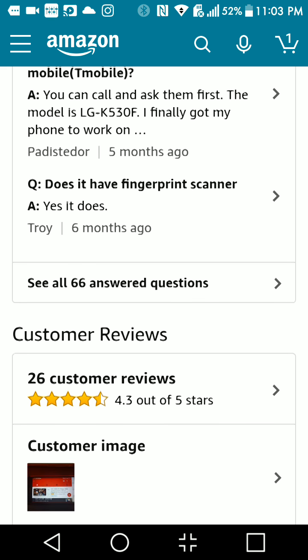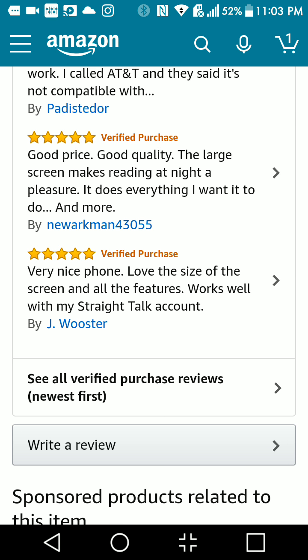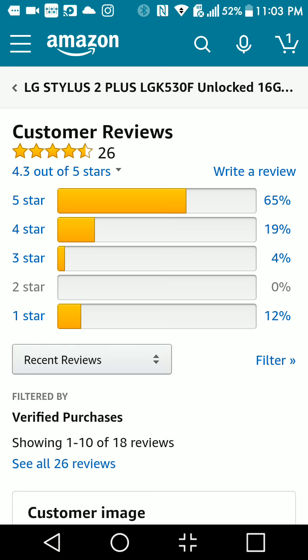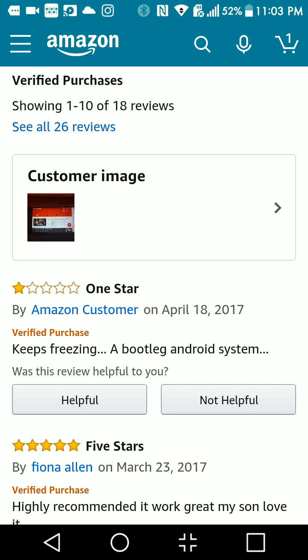So here's some of the questions and ratings on this phone. It says, I like the phone, but it does not work on AT&T, so don't bother trying AT&T because that's not a prepaid carrier. So that person should have just done their research before they purchased the phone, because AT&T does not take the same phones as Metro PCS or T-Mobile or Boost Mobile or Virgin Mobile or Cricket. So just be mindful of that.